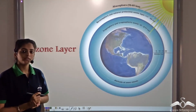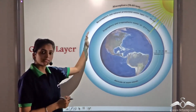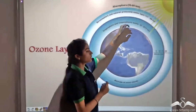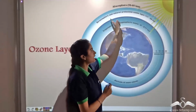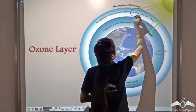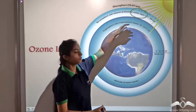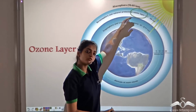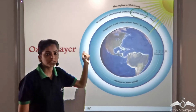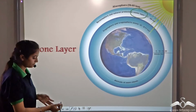The blanket of air surrounding the earth is known as atmosphere. It has different layers: troposphere, stratosphere, and so on. The outer troposphere, and most prominently a layer in stratosphere, is a layer known as ozone layer. This ozone layer is found in the outermost part of troposphere and most prominently in stratosphere. So this layer, which is found in the atmosphere, is known as ozone layer.